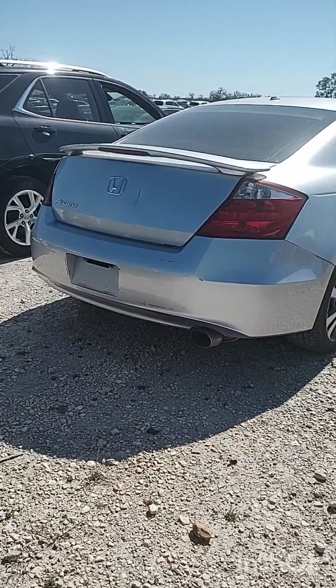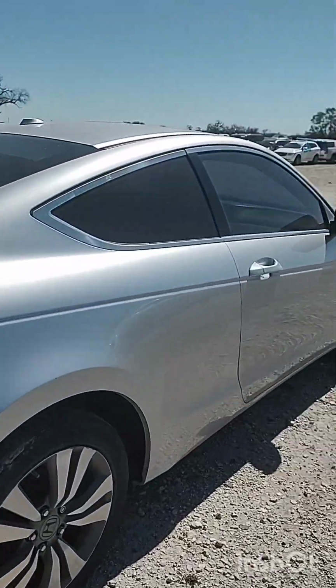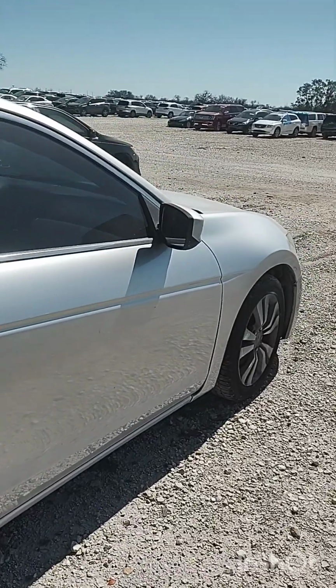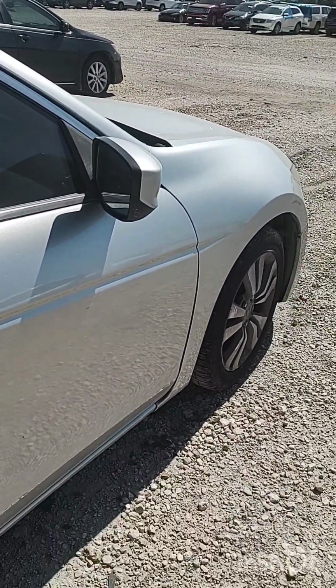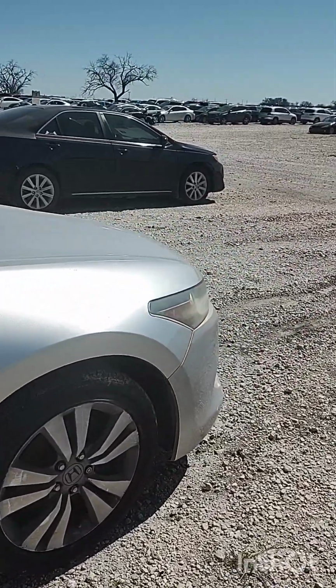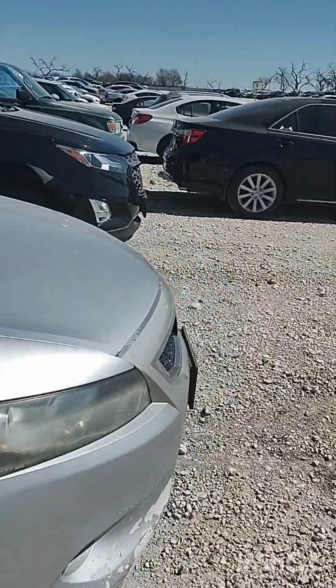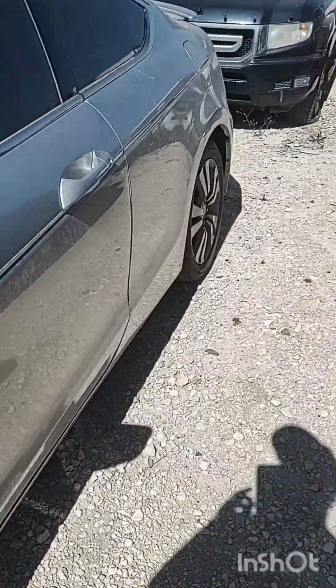And it's got a single exhaust on it. Maybe a 4-cylinder in it. I don't know. We'll check it out in just a minute. Looks like a little gap on that fender right there. I used to work at a body shop, so I can tell you about gaps and everything. Yeah, it's a nice looking car. Okay, let's look on the inside of it real quick. It's a two-door coupe.